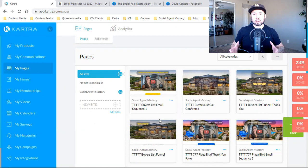And when it comes to building an online business, your online brand, these three basic tools are a must. They're required. There's no way around it. You need your landing pages, which is what I'm going to show you right here. You need your email automation. You need your online calendar. Those three basic tools are why I've been on Kartra since 2018. It's why I'm damn near passionate about the platform.